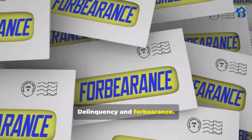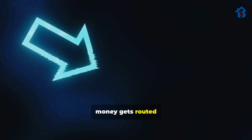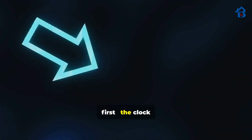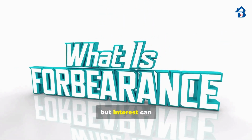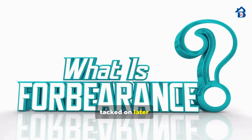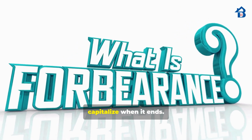Delinquency and forbearance. When you miss payments, money gets routed to fees and interest first. The clock keeps ticking. With approved forbearance, you might pause payments, but interest can still accrue and be tacked on later. Know how amounts capitalize when it ends.